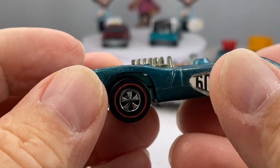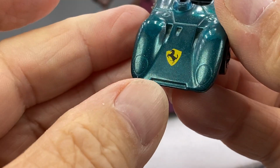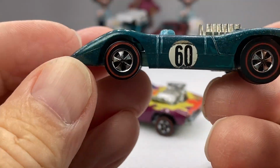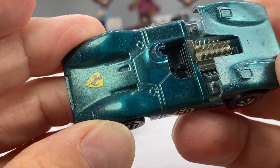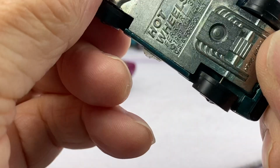Little dog ear on the roundel. It is Hong Kong, so you're going to see a little bit of popping, but not too terribly bad on this one. Yeah, and the back matches the front. Wow, what a sweet piece. Nice shiny base. Ferrari 312P, let's see.